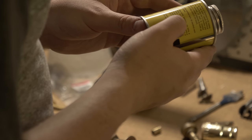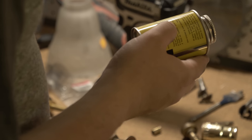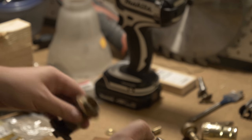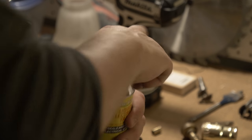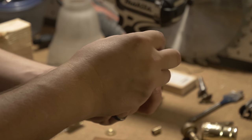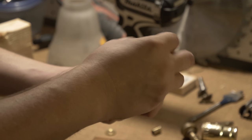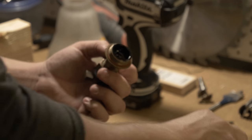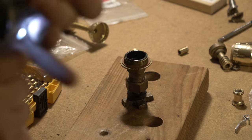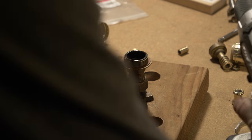Probably says use in a well-ventilated area. Adequate ventilation. All right, well, I'm not gonna have prolonged contact with it. I can't even think, it's already getting to me. It kinda smells sweet. It kinda smells like candy almost. Get some fresh air in here. We're gonna put some stuff away while we're waiting for that to set up.